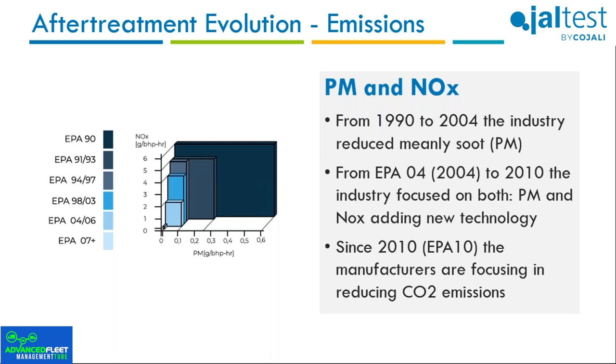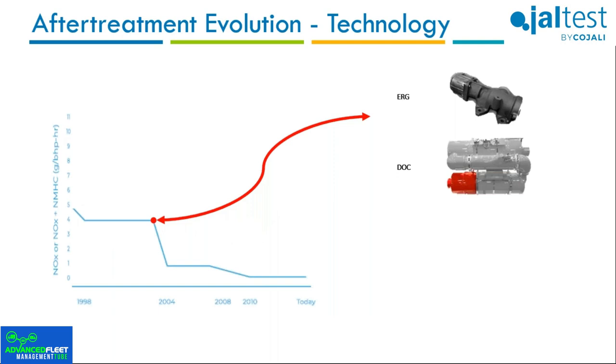So let's have a look at how this law enforcement, these different standards and different ways of developing the engines and the performance of the trucks, have created new technology and new systems that are now very famous in our industry, starting in 2004 with the implementation of the EGR, the exhaust gas recirculation, and the DOC, the diesel oxidation catalyst.